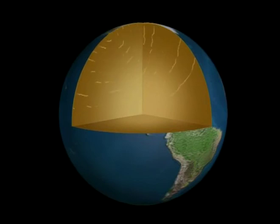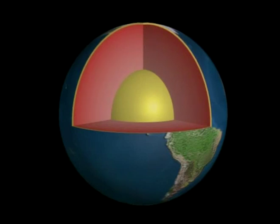And by studying these waves that have traveled, this is the job of seismologists, studying them around the world, we've learned that the interior of the Earth is layered. It's not just one single homogeneous mass, but it's comprised of layers of different compositions.